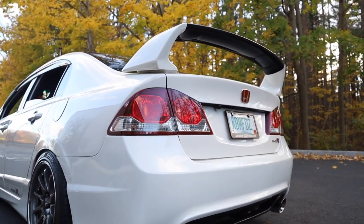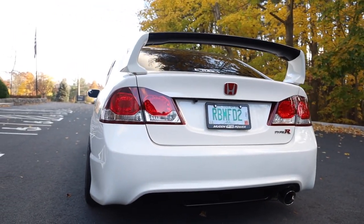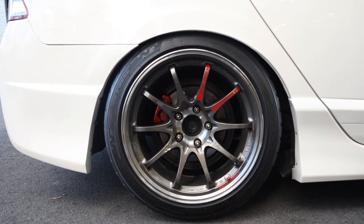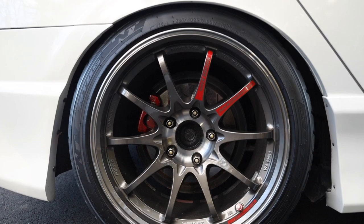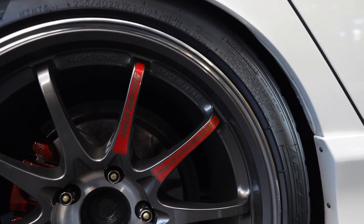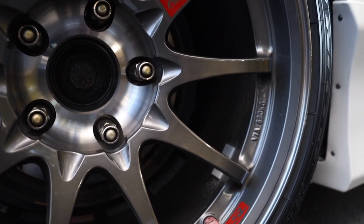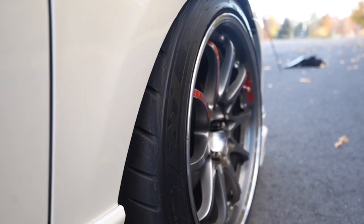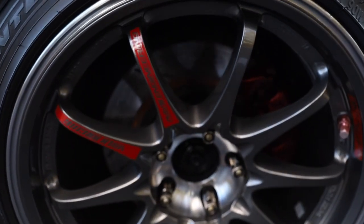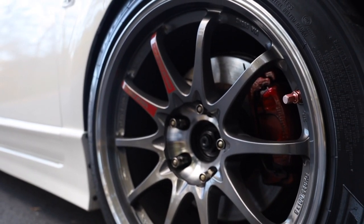So the next thing that we have is my most expensive mod. They're my Volk CE20 SL wheels. I picked these up from a buddy up in Nashua. These are 17x9+22 on the Nitto Neogens that I told you guys that I have, or Nitto NT05, sorry about that. I just really like how these look. These are the SL models, so you guys can see. They're, I think it's called brushed aluminum, titanium, I don't know, correct me down in the comments. And it has the red stickers that I really like. It complements the rest of the car.